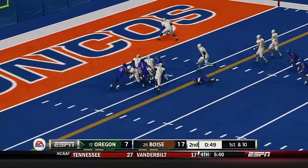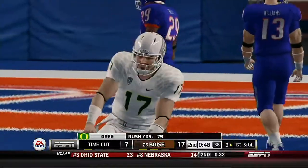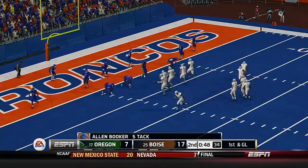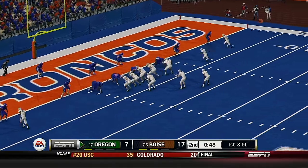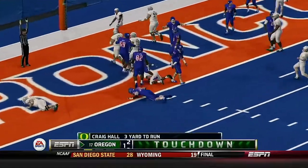Some daylight. A huge play, and now they're in a great position to score. Oregon will take a timeout. That's their second of the half. This is the eighth play of this drive. Touchdown, Ducks.